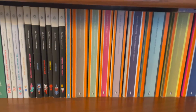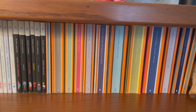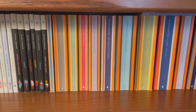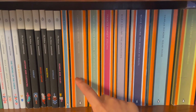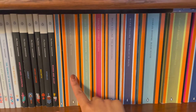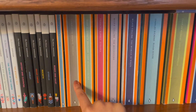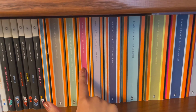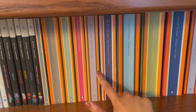So here are my Penguin English Library. Some of these are not quite in order because when I was shifting books around, I somehow mixed up the order and left it that way because I'm just not that much of a stickler. I have Sanditon, boring. I said what I said, but it's Jane Austen's, I'll keep it. Shirley by Charlotte Brontë. I snagged this before it was just impossible to get. A lot of these Penguin English Libraries are now out of print, like Evelina. Haven't read this one yet.